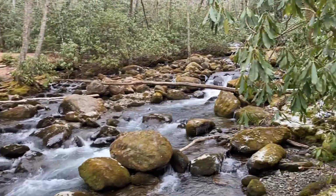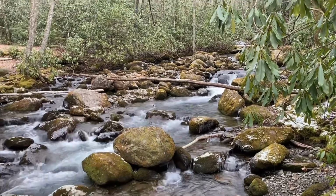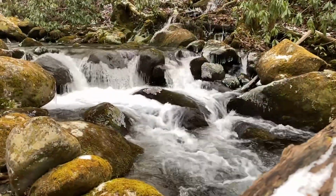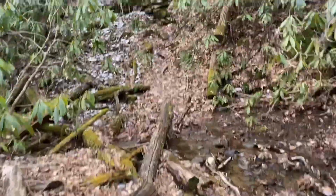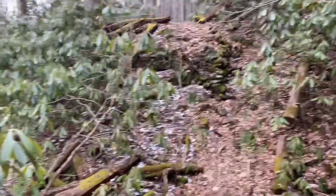Chances of getting across this one, maybe right here, without getting too wet. At least I know I'm not getting up to my waist. This is another area where I guess there used to be a bridge a long time ago, but it's long since gone.